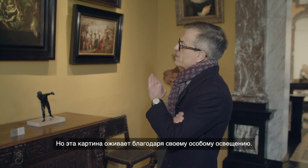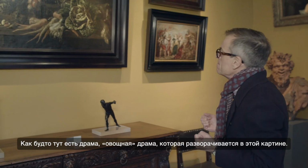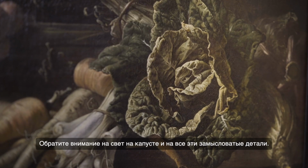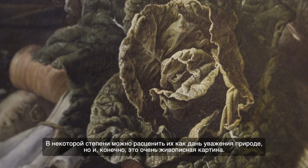But the element that makes this picture work is in fact the superb lighting of the picture. It has a certain dynamism that is very special in still life painting. It is as if there's a drama, a vegetable drama going on in this particular picture. Look at the light in this cabbage and the detail of all those intricate elements. In a way, you could look at it as a tribute to nature. But of course, it's also very painterly. It's excitement in paint.